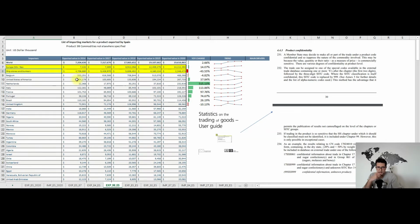And as you might know, Barcelona is a major hub for both the aviation and cruising industries. You have also Madrid, which is a very important air hub. You have then the ports of Barcelona and Algeciras in terms of containerized trade. So it's understandable why ship stores and bunkers is the second biggest destination in terms of exports here. But anyways, as I've said, this is a particular chapter. The data here is not that representative relative to the actual exported products, so to speak.